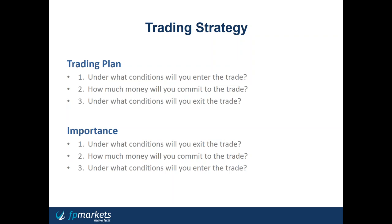But we've entered those trades for all the right reasons. The analysis worked out, it was a perfect pattern, the indicators did this, the moving averages did this, whatever it might be, we've entered for all the right reasons, but we've just completely made a mess of it once we're in the trade. Again, I cannot overstate the importance of how you get out of those trades.